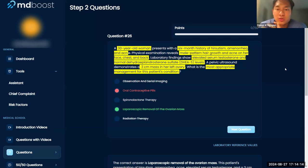I think you did really good up until the imaging. You had the scenario down. You said this fits PCOS, but then the ultrasound gives it away that it's a singular mass causing the increase in testosterone rather than a PCOS picture. Yes, sir. Perfect.